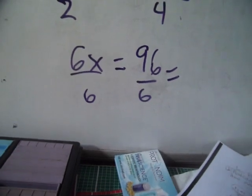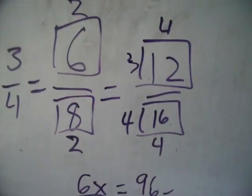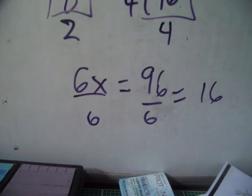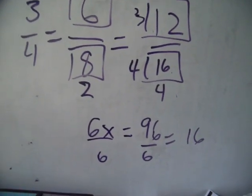96 divided by 6. That's not as easy as 16 divided by 4, or 12 divided by 3. Keep the math simple. Keep it fun. That's why everybody hates math. Why? Because they make it hard on purpose? Yeah. And it makes me say I'm done.